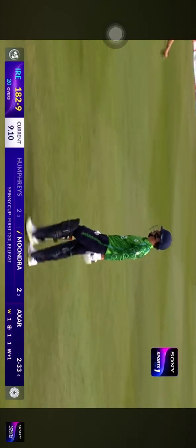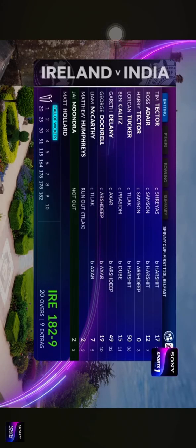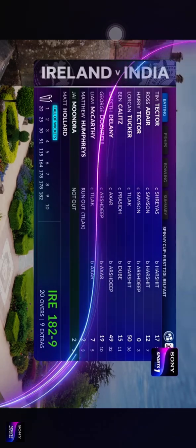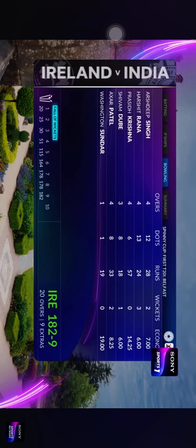Ireland finish 182 for 9 at the end of the 20 overs. That'll be updated to 182 for 9. Having completed 1 run before the wicket was dislodged, coming back for a second. So 182 for 9 is what Ireland have posted through their 20 overs. That means India will be set a target of 183.